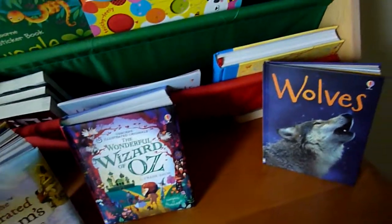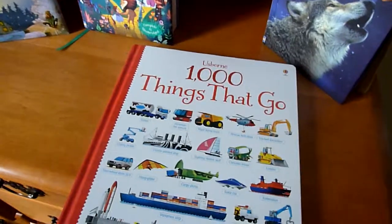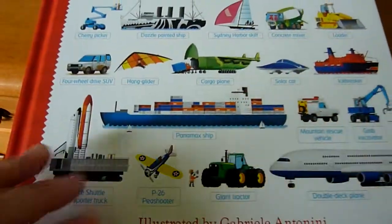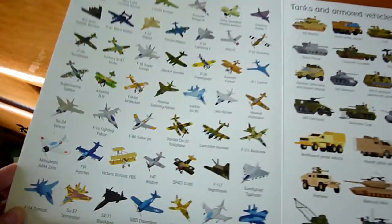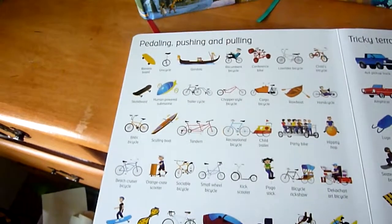Very cute book. Another book that is a little bit similar to that will be 1,000 Things That Go. We also have 1,000 Animals book. And this is just a book, again, where they can learn to read the words, recognize the pictures, learn new words. And this book literally has 1,000 things that go. And it's also in categories: cars, racing, historic ships, motorcycles. My son loves looking at these pictures. Anybody who likes looking at all the different vehicles and things that go, they will enjoy this book.